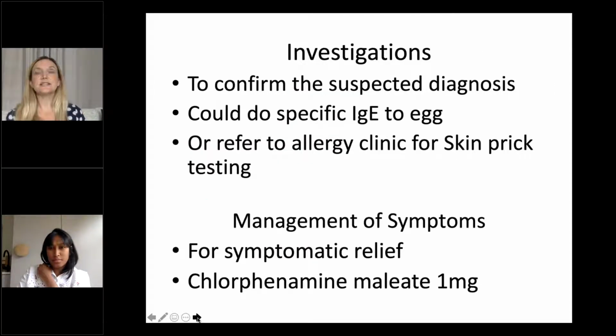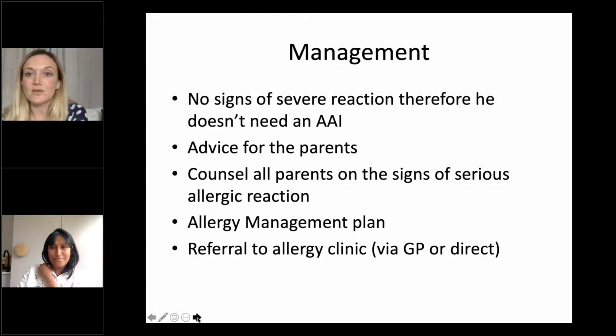So the story definitely fits with allergy. So do we need to do any investigations? Well, if you saw this child in A&E, you probably wouldn't do any investigations, but if you're in an allergy clinic, you might do a skin prick test or a specific IgE to egg. But when you're seeing them acutely, then the main thing is management of symptoms. So you could give some antihistamines, and you need to really discharge the patient home with the correct advice for the parents. So in this case, we wouldn't give an adrenaline pen because he didn't have any sort of systemic symptoms, and egg allergy is less associated with airway narrowing as compared to nut allergy.